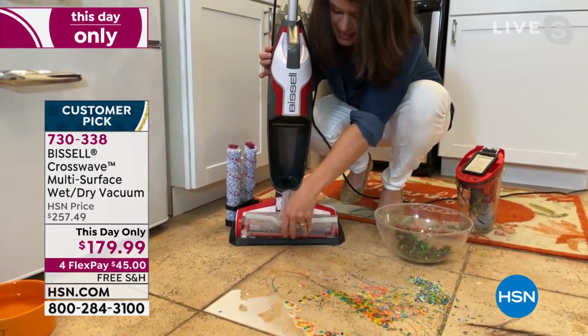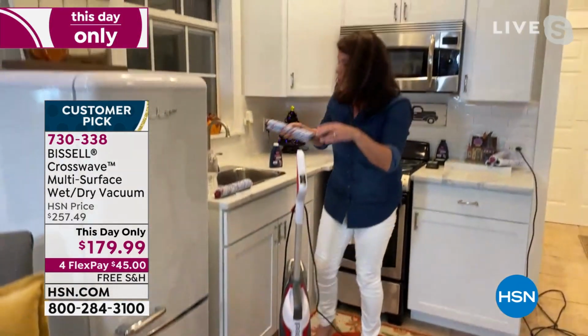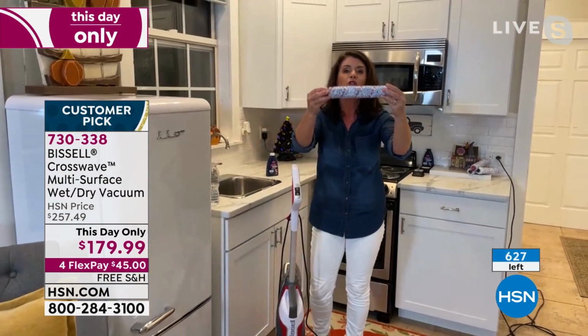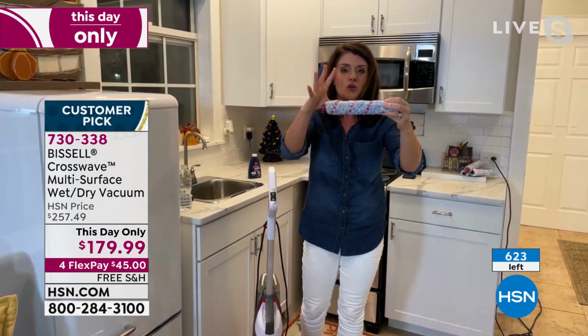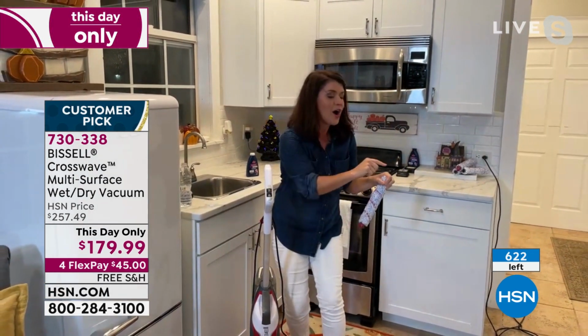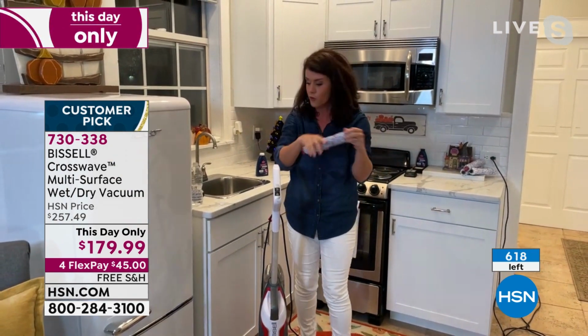Now watch. We'll take this little brush roll off here. You are going to be able to scrub and wash your brush roll, and it's going to be able to dry and look exactly like this. So imagine, okay? You are going to be able to get your Crosswave home. You can do every hard floor surface. You can do every rug and runner in your home with one machine, one formula.